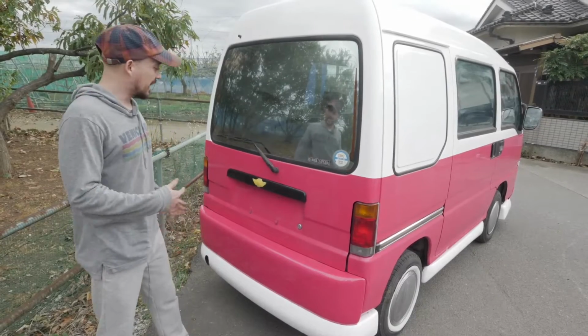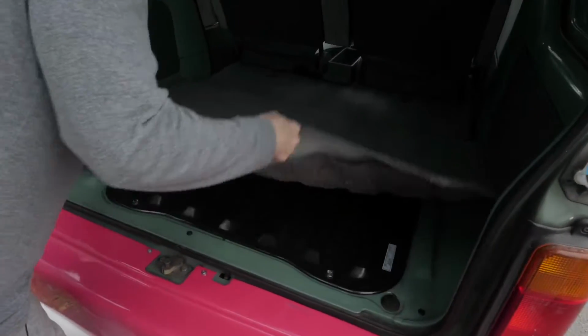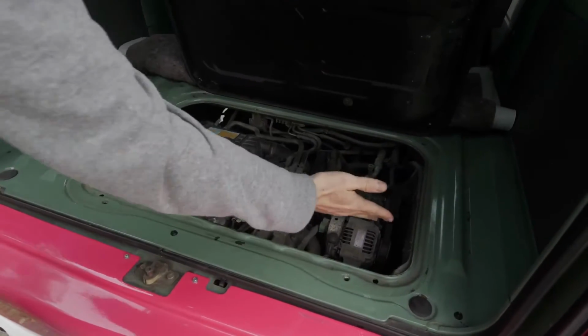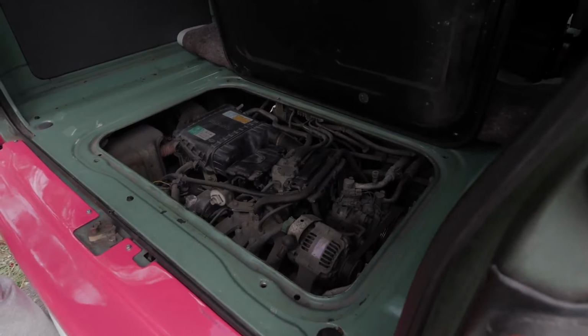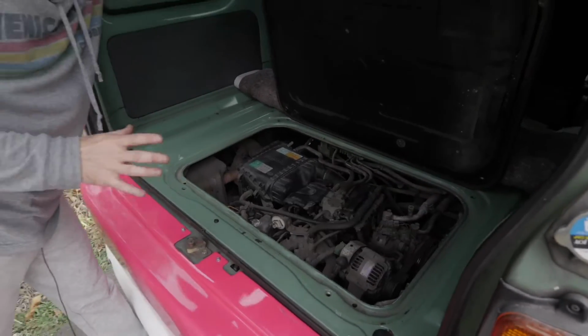So coming to the back end, the most notable feature about this car is that the engine is actually in the back. I've already unscrewed this, but you lift this up and it reveals the engine. This is a straightforward gas engine that runs about 45 horsepower, but because the engine is in the back, it gives that kicking feeling, so this should be a lot of fun to drive.